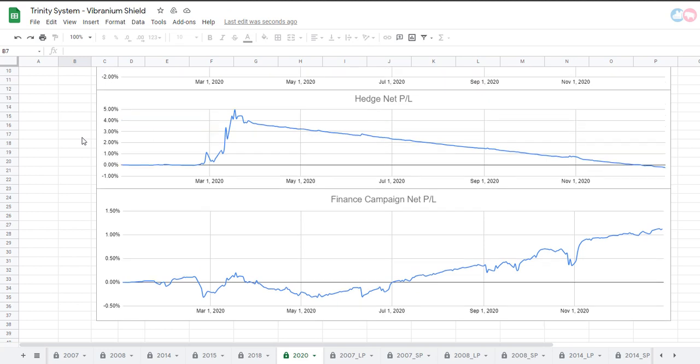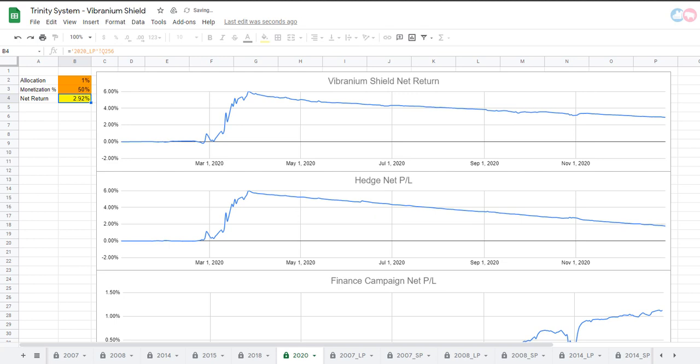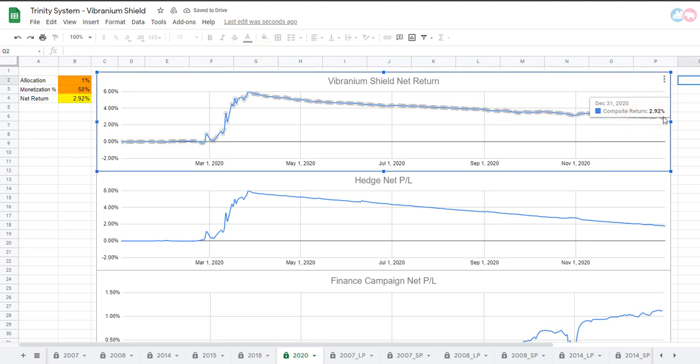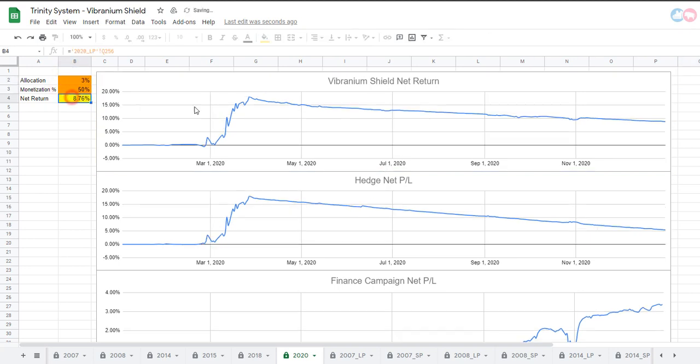So just to run one for the heck of it. Right now at 1% allocation, if you monetize even half of the hedge profits, you got 2.9, so 3% profit. So if you ran a 3% allocation on the Vibranium Shield and monetized even half, you're adding 8.7, or almost 9. Again, this thing is conservative, so I would say you're probably adding maybe 10, 12% to your bottom line, to whatever else you're running.